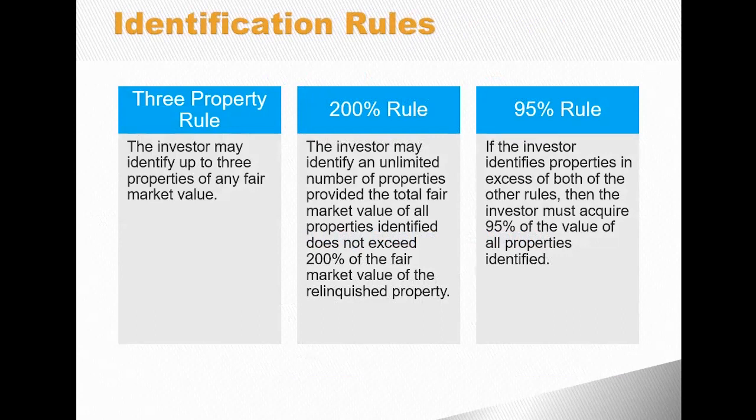The 200% rule says you can identify as many properties as you want, but no more than 200% of the value of what you sold. So again, if you sell for 900,000, you can identify as many as you want, but you can't go over 1.8 million in value. So that might be something you use if you're going to exchange out of the Washington Northwest market. Maybe you're going to go into the Midwest where values are a lot lower and you want to buy multiple properties. You might use the 200% rule.